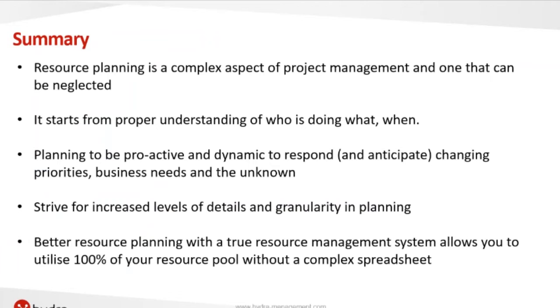In summary, what we've shown you today is that resource planning is a complex aspect of project management. It does take a long time, and our customers do get there. Our customers get there in 6 months, some in 3 months. It all depends on the change. We understand that putting in a process means you're going to change. However, with Hydra, you can continue to use other projects and other timesheeting tools.